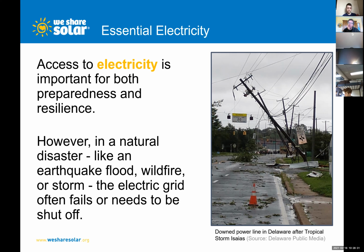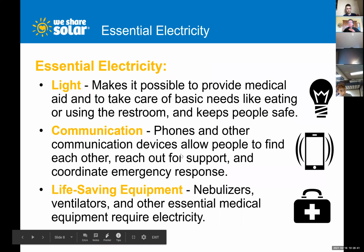So access to electricity is important for both preparedness and resilience. But obviously, in a disaster, often we will lose power. And in our case, around here, PG&E shut off the power to prevent fires.